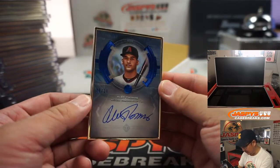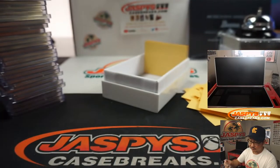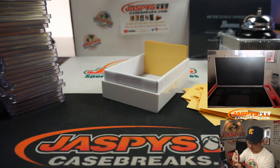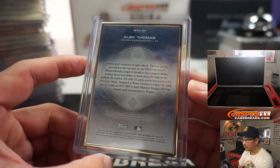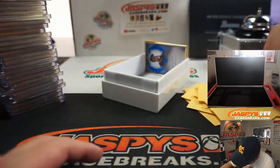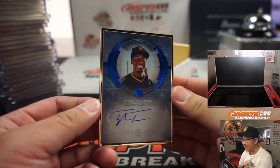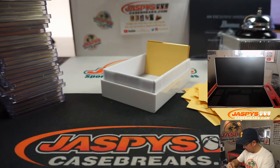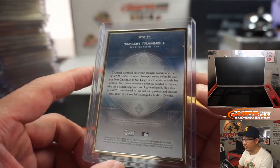We got Alec Thomas, 5 out of 10 for the Snakes. Couple more to go. We got Taylor Trammell, 2 out of 10 for the Padres. He was with the Reds for a little bit.